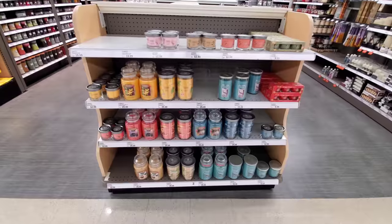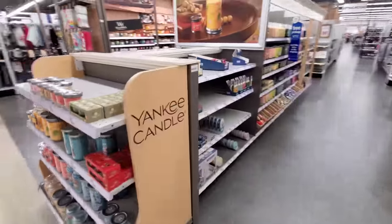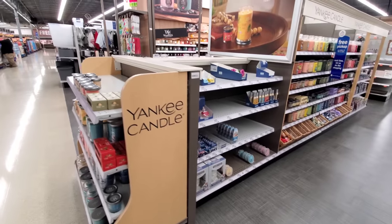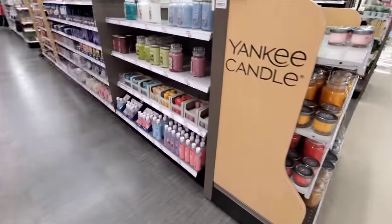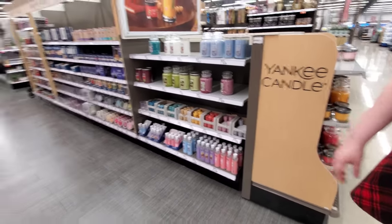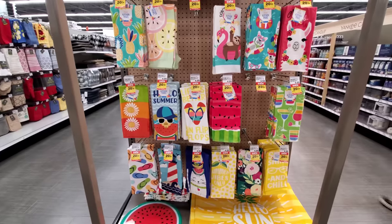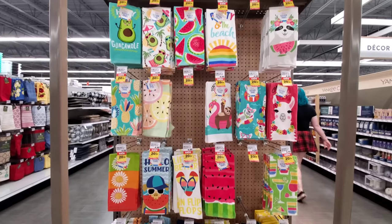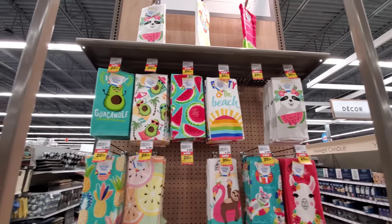Oh, well. They even have Summer Thing Yankee candles here, too. That's cool. They have a whole end cap dedicated to it here. I want to find my candle. So whatever you like, beach walk. And then they have, look at these towels here. I need to stop getting towels, though. I like the one with the sloth up there.